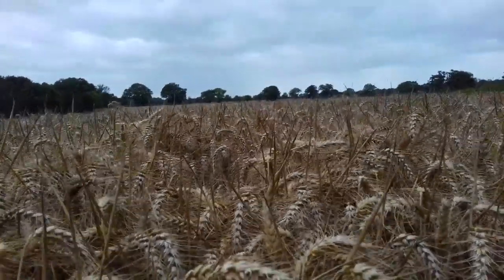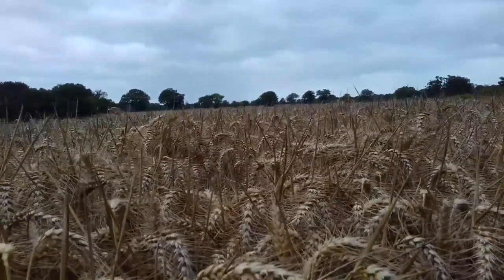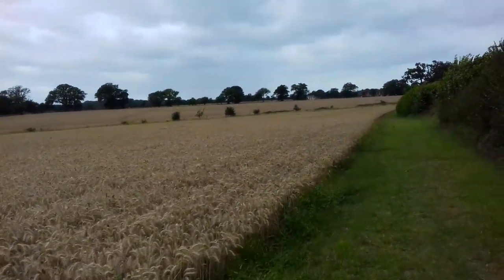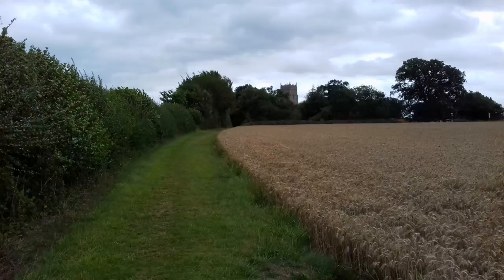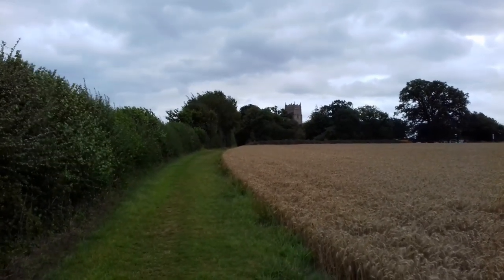This walk offers a brief snapshot of Suffolk's green countryside at its very best. Incorporating part of the Rougham estate, the route, consisting mainly of grassy paths, a patchwork of cultivated fields, intact hedgerows and specimen trees, is a pleasure to walk.